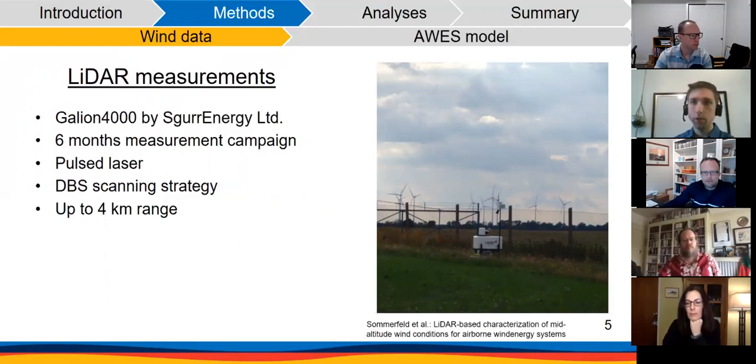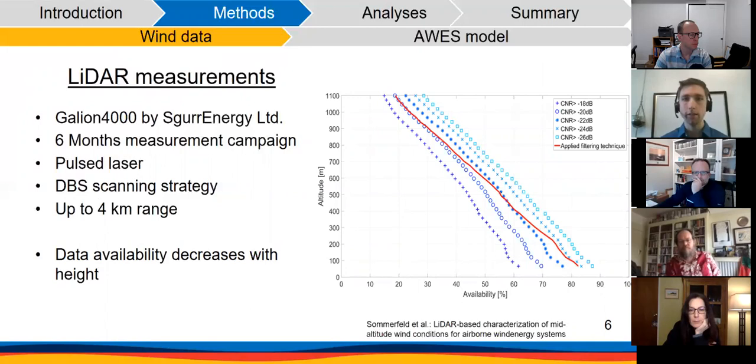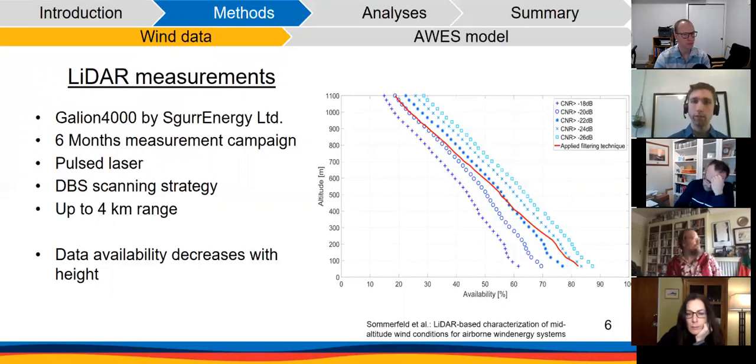And for this, we used a pulsed long-range LiDAR with a horizontal range of about 4 kilometers. However, vertically, data availability decreased significantly. As you can see here on the right, at 100 meters, data availability was about 80 to 90%, and that dropped dramatically to about 20 to 30% at 1,000 meters. Now, this is partially an inherent limitation of LiDAR remote sensing itself, because it relies on backscatter of aerosols that are transported with the air or with the wind. However, these aerosol particles generally originate from the surface and need to be transported aloft. So the aerosol load decreases with height.